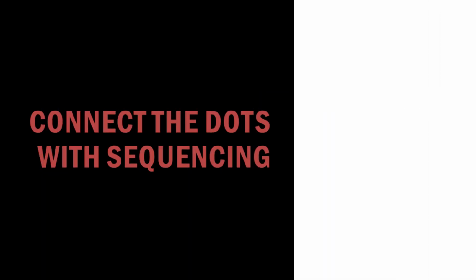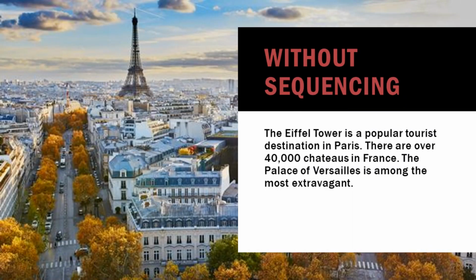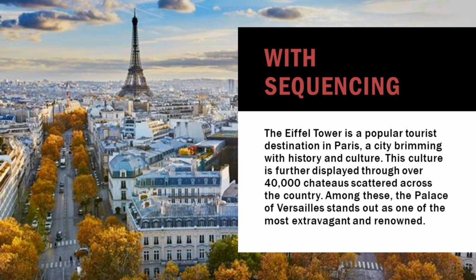3. Connect the dots with sequencing. Sequencing is like a magic trick that ties your sentences together, especially when you're dealing with complex or tricky topics. So, here's the deal. When you're sequencing information, you start by putting the important stuff at the end of the sentence. But here's the secret sauce. You also bring in familiar information from the previous sentence at the beginning of the next one. It's like a gentle transition that eases your readers into the new material.